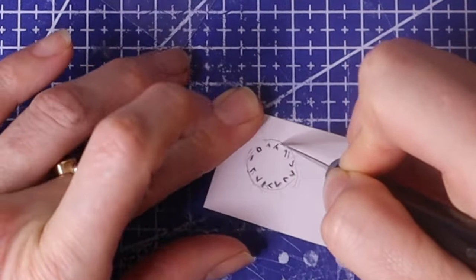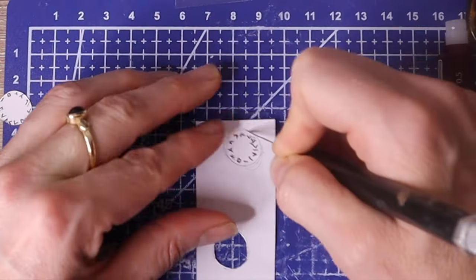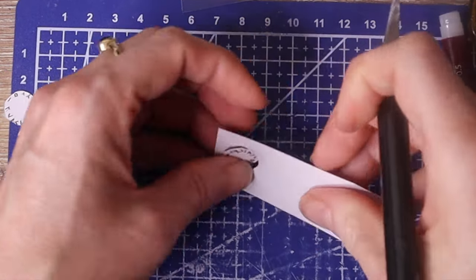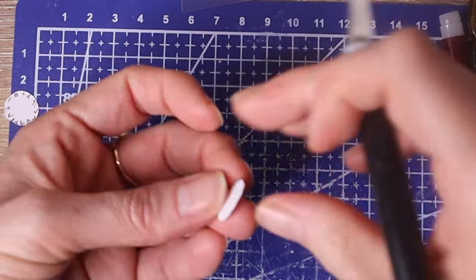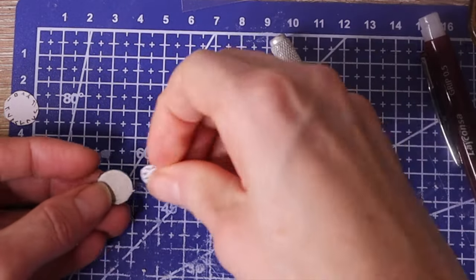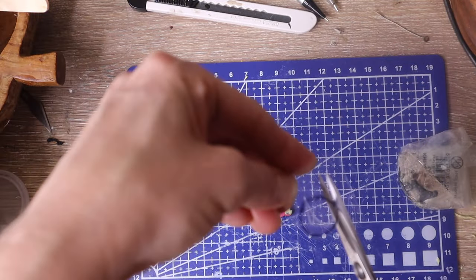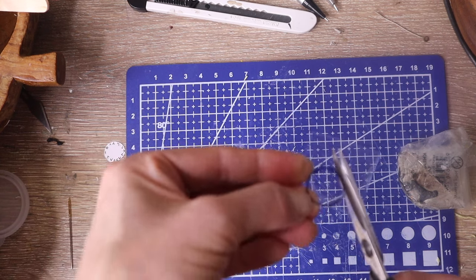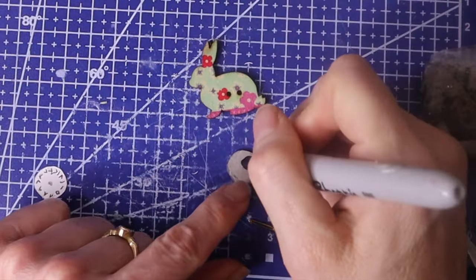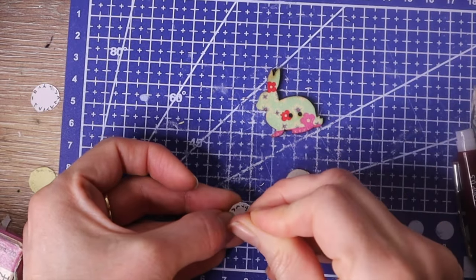While cutting the circle, I realize that I've drawn the numbers too close to the edge. So I repeat the steps again and cut out a second circle. This time, the positioning of the numbers is better. Next, I cut out the circle I drew on the acetate sheet. Then I mark the center of all the circles, and with a pin, I then create a small hole.